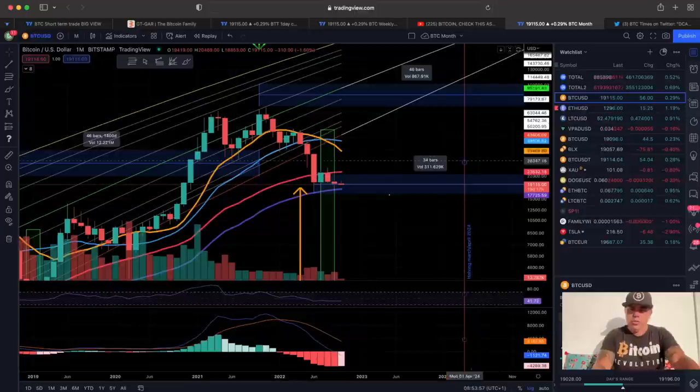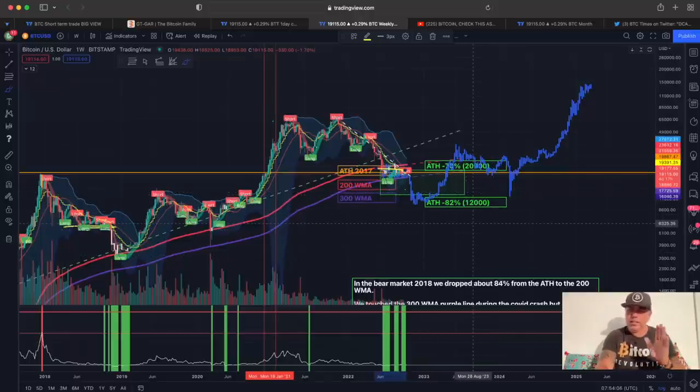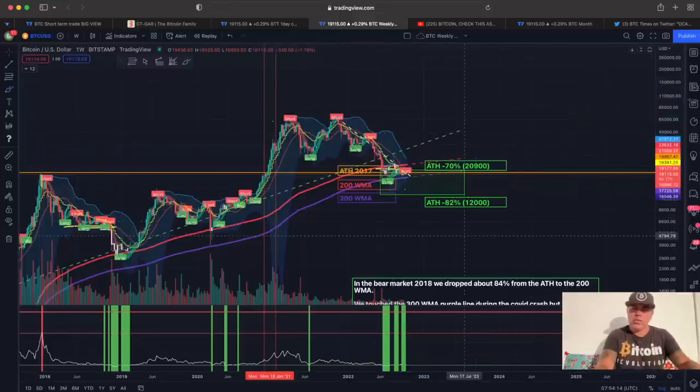Now, zooming out, because we had the weekly now, we can see why people are shouting like 17K, 16K, why people are shouting 12K and even 10K. That's all because of these fractals they see on the market. Now, do I believe this? No, I don't believe all of this. I just look at what the charts are doing.